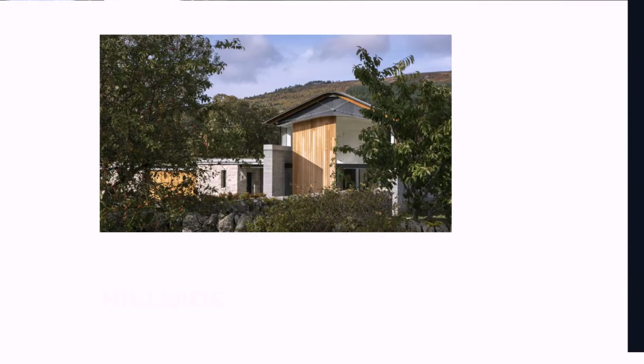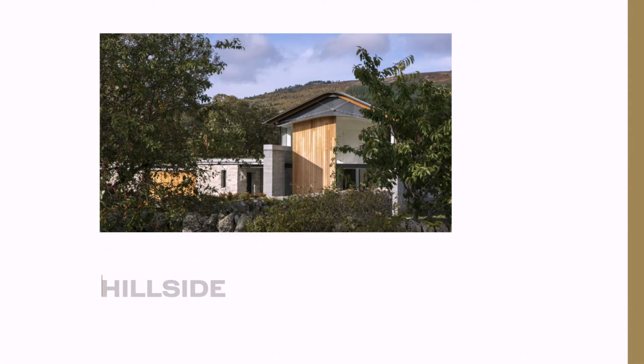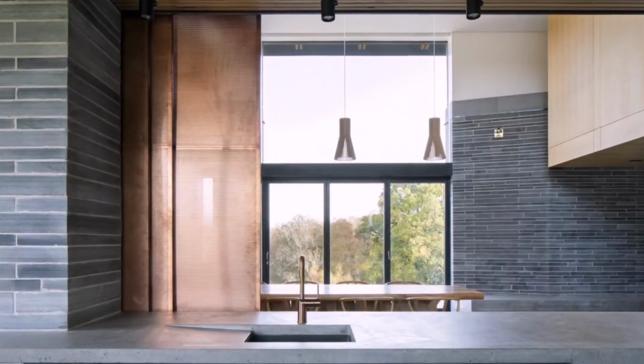Today's story is about WT Architecture Studio's design of a home in a beautifully isolated Scottish setting. At the south of Cairngorms National Park in Scotland, what used to be an old Victorian home is now a contemporary temple, built to absorb the astonishing landscape. The old house and surrounding farm buildings have now been restored by WT Architecture Studio and have been transformed into a masterpiece buried partially in the hillside.